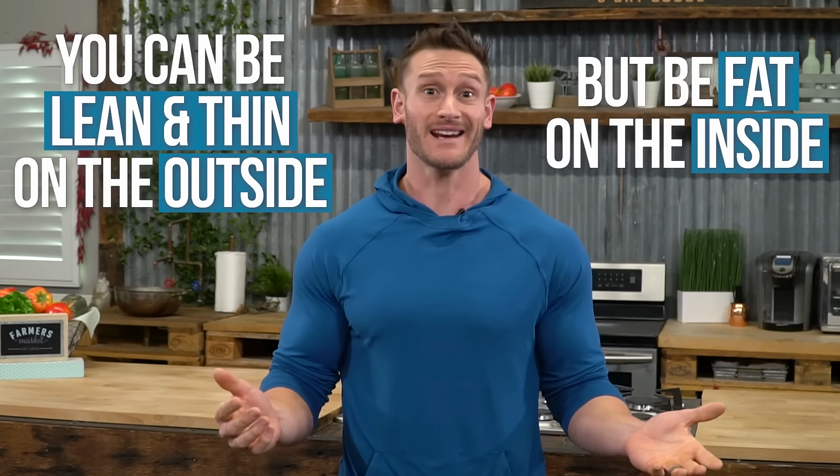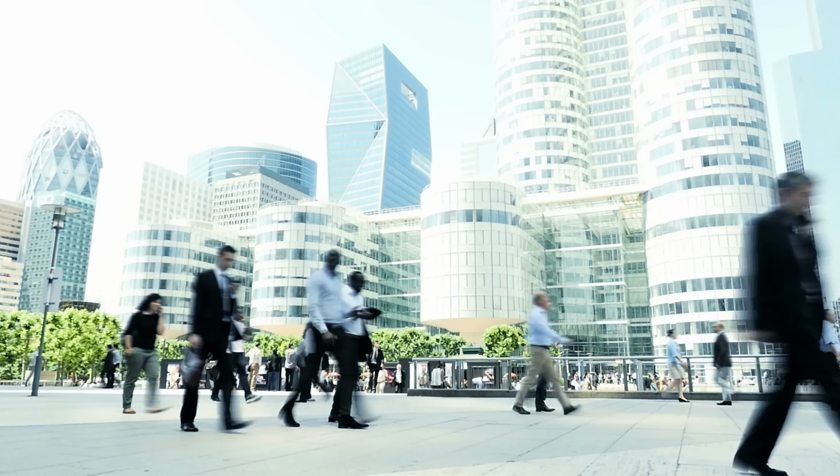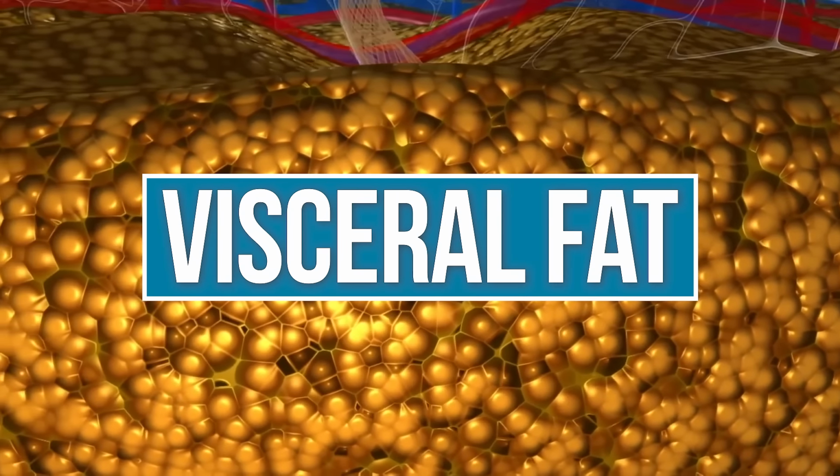You can be lean and thin on the outside, but technically fat on the inside. You could walk around and people would never know that you're actually fat because you can look lean, but you have a lot of visceral fat.